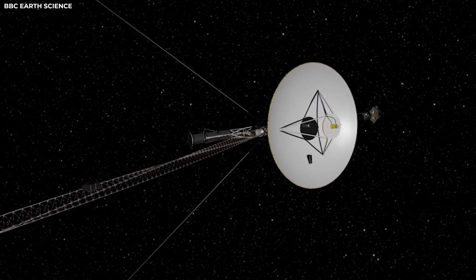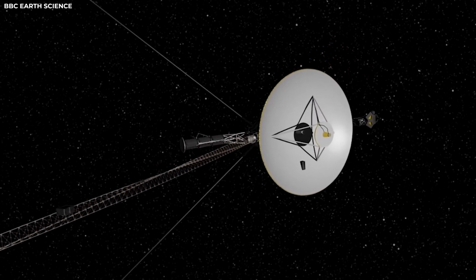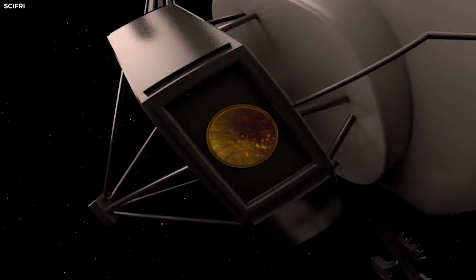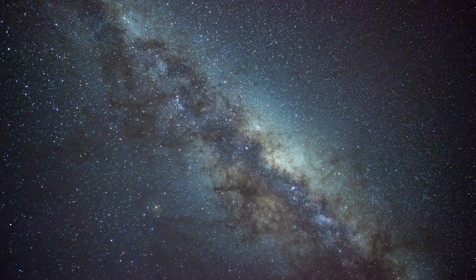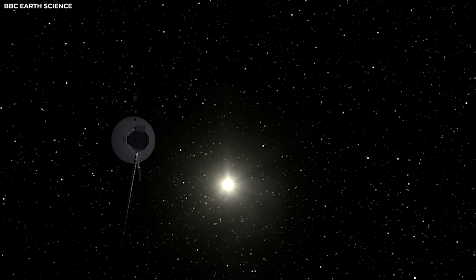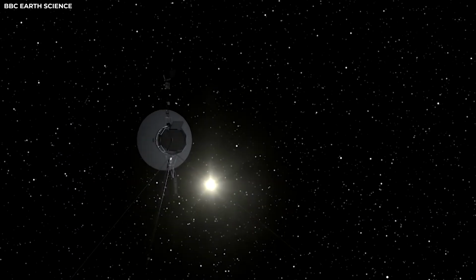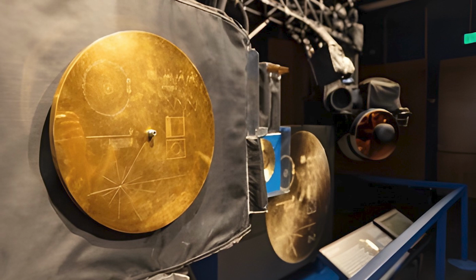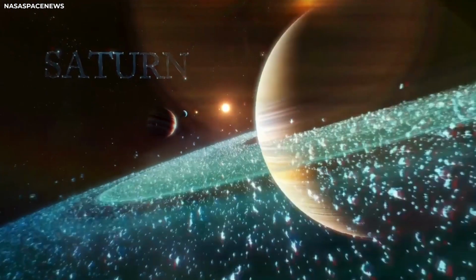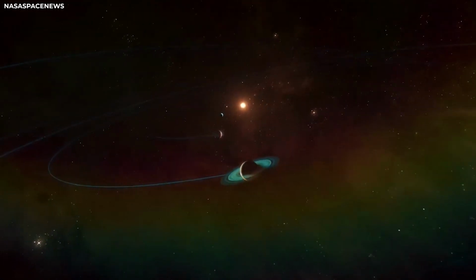While the chances of the record ever being discovered are slim, the Golden Record serves as a symbol of human curiosity, creativity, and the desire to reach out beyond our world to the stars. As Voyager 1 and 2 continue their journey into interstellar space, the golden record remains a testament to the spirit of exploration and the hope that one day our message will reach someone, somewhere beyond the stars.